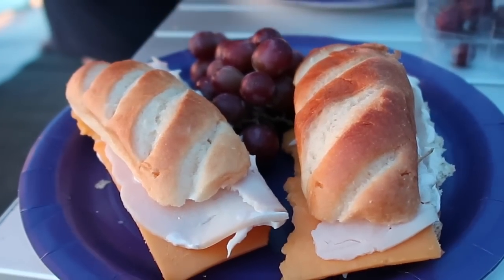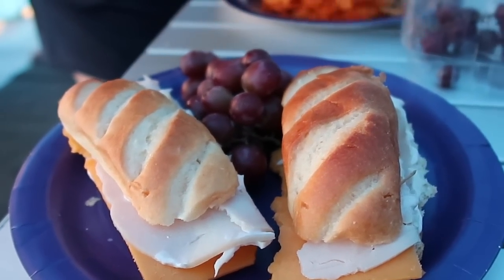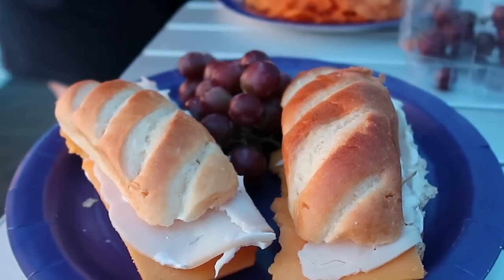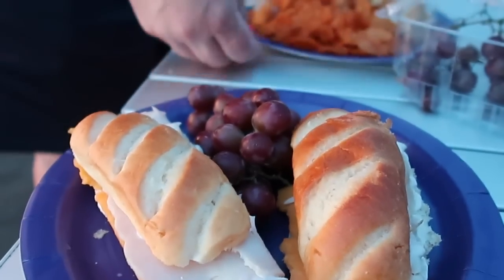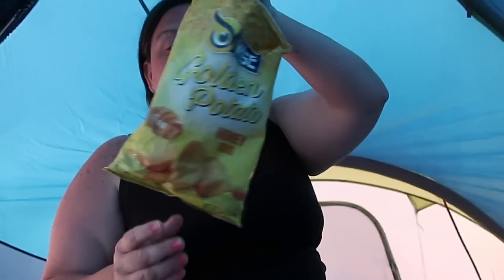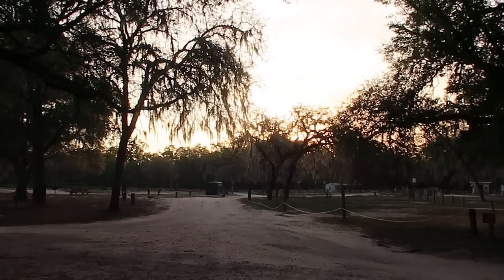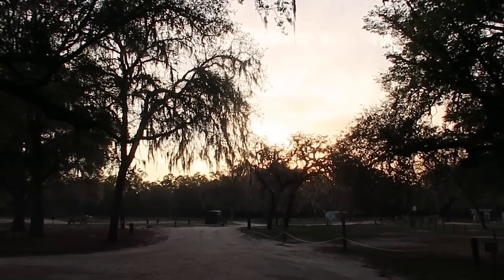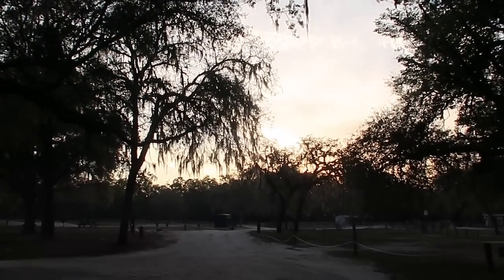It's great. Here is our gourmet dinner. Some little mini sandwiches on these little mini brioche buns I found at the store. We're having some turkey and cheese with some grapes and some honey barbecue potato chips. Cheers, everyone. We are having a beautiful evening here. I love all the moss hanging from the trees.